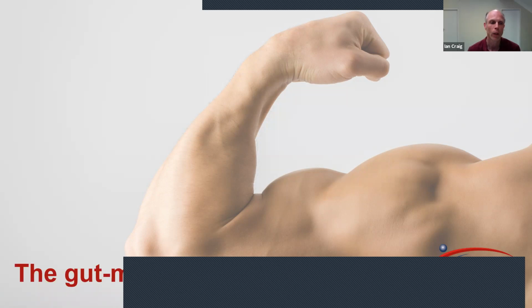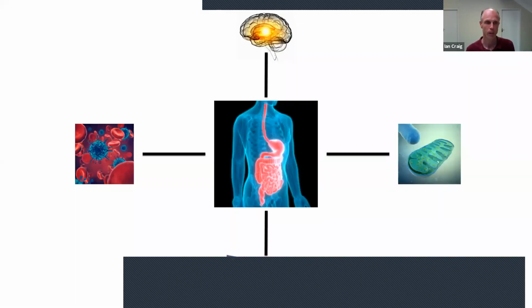So when Simone started researching for her hypertrophy article and lecture, she shared this article with me on the gut muscle axis. I was very surprised but excited, because if you go to the next slide, Simone, we've been talking about this stuff forever.